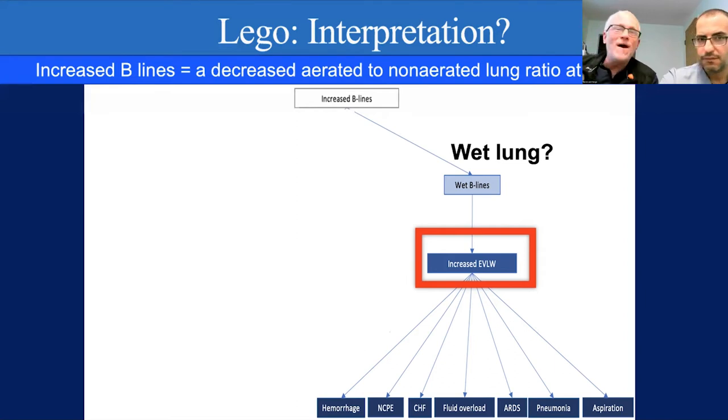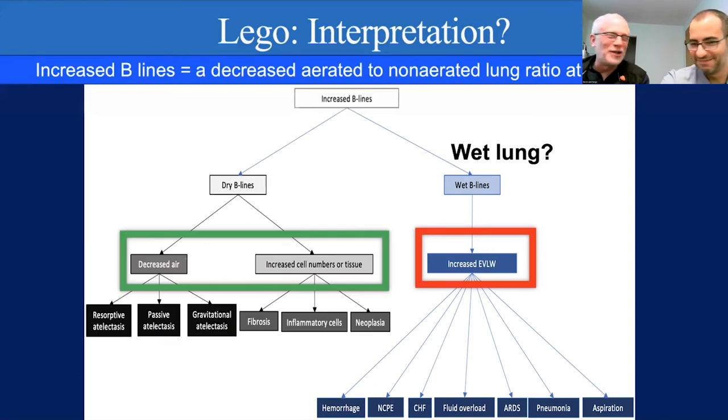But do they always have increased extravascular lung water when we see B lines, Dr. Chalhoub, that are increased in number? Yes. No, Dr. Chalhoub, no. We have dry B lines. Dry B lines. And that's why I think it's a little bit dangerous. We can say that the lungs are dry if we don't see B lines, but to say that it's wet lung all the time is a little bit misleading because we can see other things that will do it.